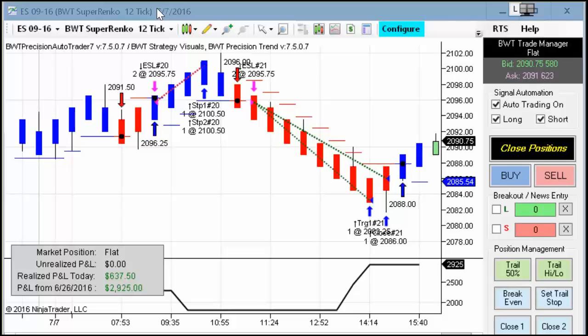Okay, next up is the E-mini S&P on the Super Renko 12 tick, and that did 637 for the day. We had 1 loser and 1 winner here. Quite a nice winner on the second trade.